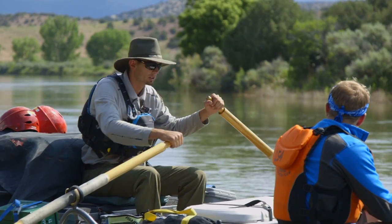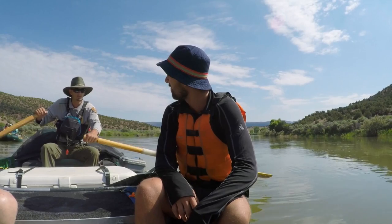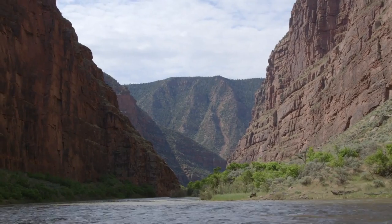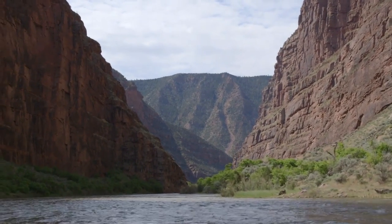We're gonna go up like this. Lean into the wave. Lean into the wave. Yep. If you did fall into the river, you're gonna go into that defensive swim position, nose and toes up out of the water. Before we hit the major rapids, we have a chance to take in this spectacular canyon.